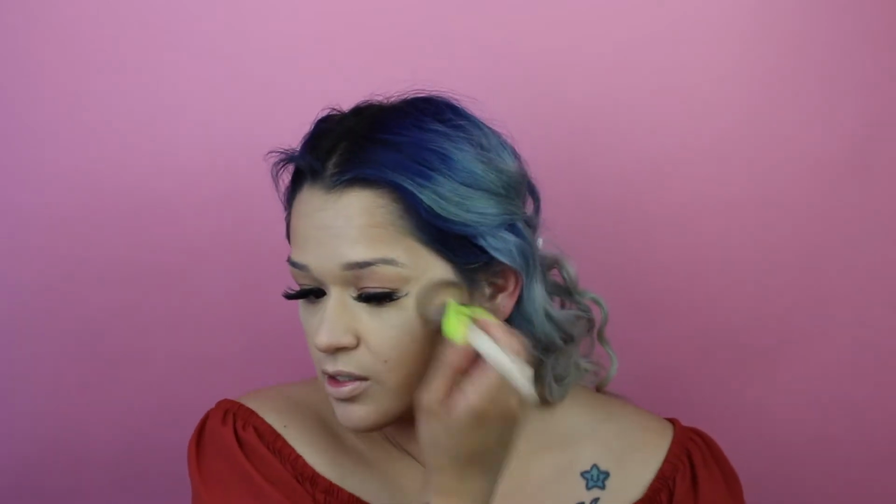This is the Rimmel Transparent face powder, and I always go in with the Eco Tools flat top brush and just set everything. Even the contour, because I still go over with the powder in those areas.